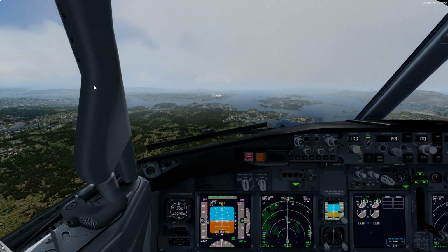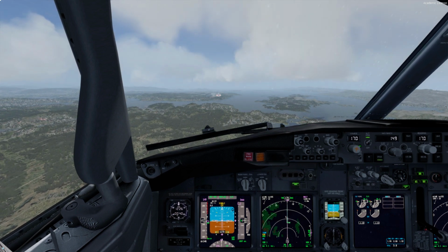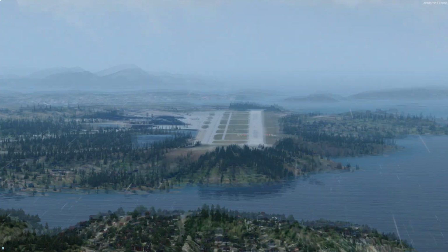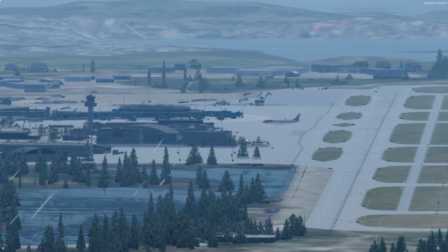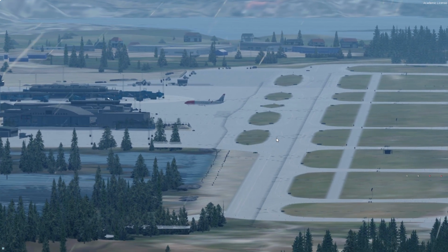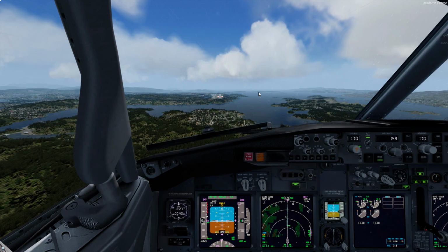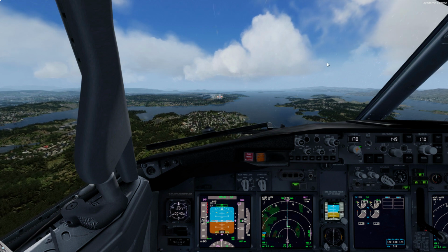Okay, hopefully when we get past this cloud we can disengage and land ourselves. Ah, there he is. There's the guy stuck on the landing gear. Nice one. We might be able to get past him. Yeah. We are ready for landing. Let's do this.